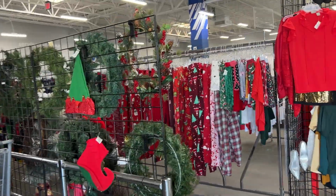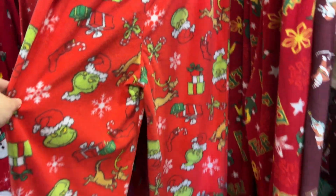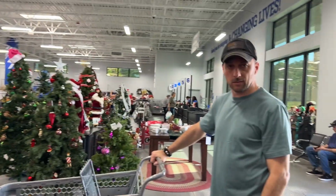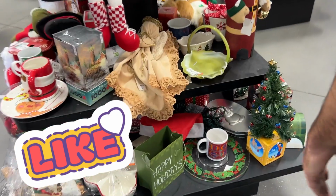They are Christmas. Ooh, I see Grinch pants. These are my jam, y'all. I need the Grinch pants. Actually, you need to wear Grinch pants in the Goodwill. I know. I do, you're right about that. We're gonna start off okay.